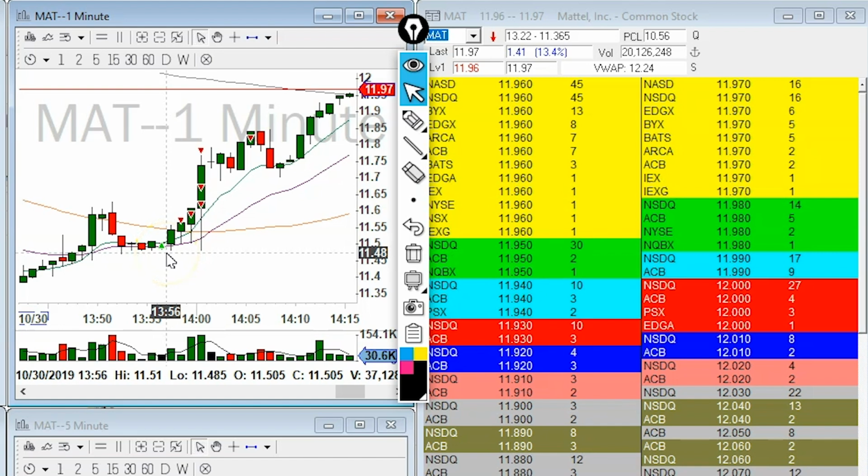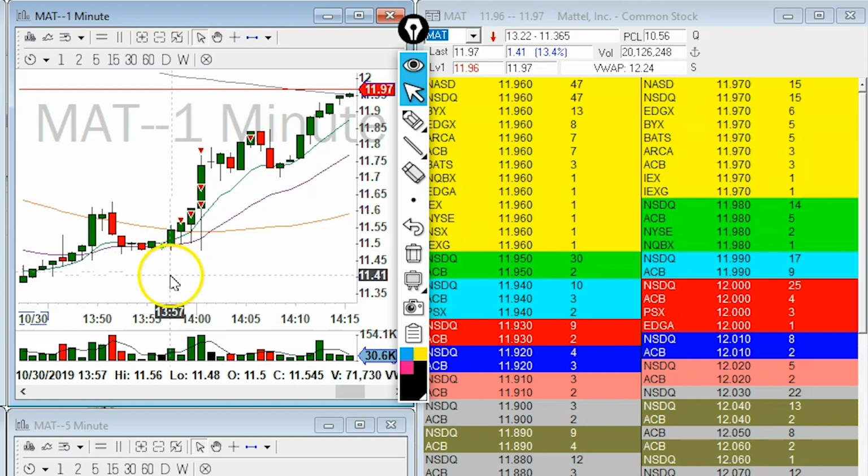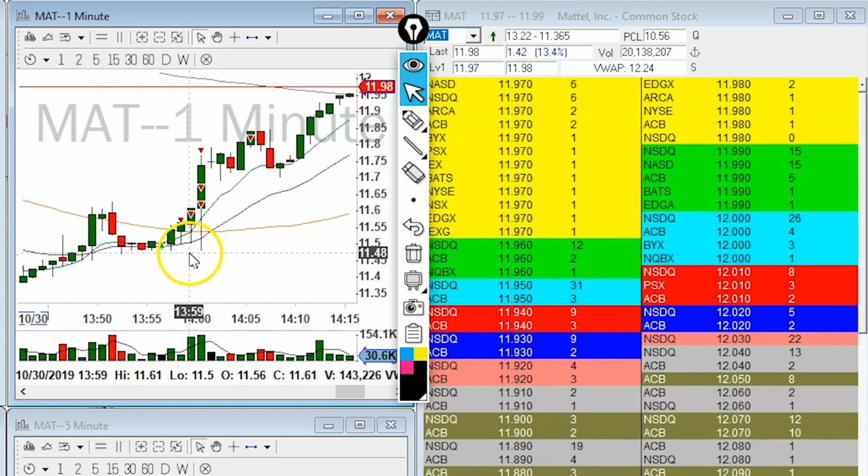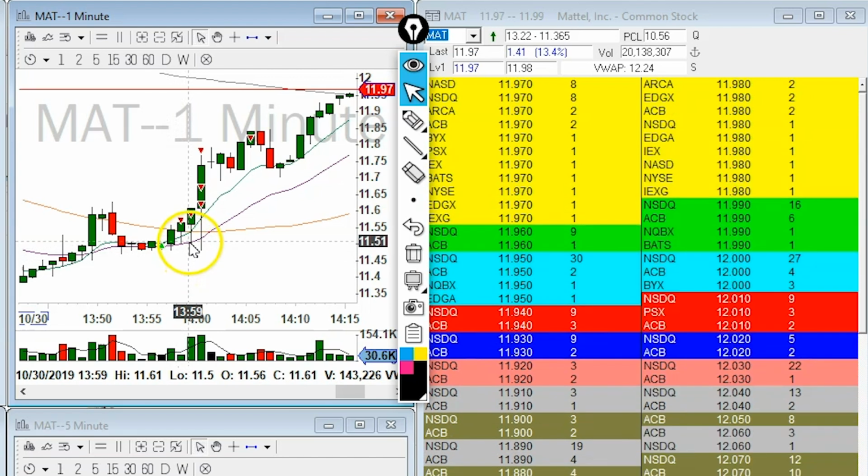Which is basically, if it loses 11.48, I can get out, because if it breaks through that level, I think it's going to go back down. But my upside potential is just great. So I went long at 11.50, 11.40, break 11.48, 11.47. That's a 3 cent risk. So I was able to load up pretty well on this one.